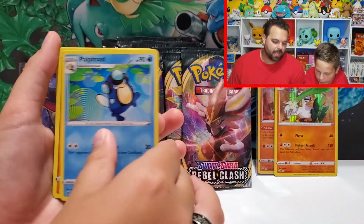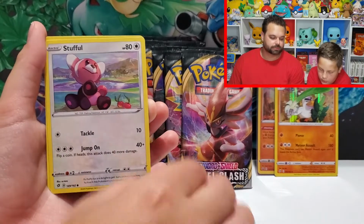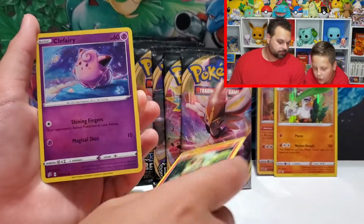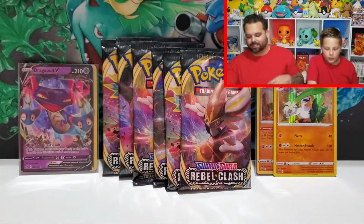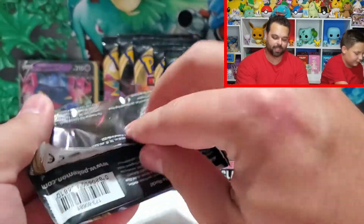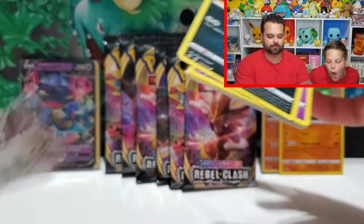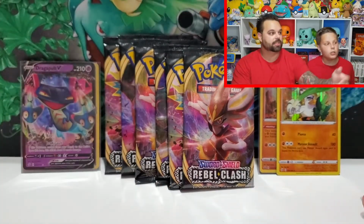Palpitoad. Wartortle. Barboach. Arrokuda. Stufful. Arrokuda. Lotad. Growlithe. Reverse Clefairy. Clefairy and a Cramorant. Why is he rare? Dude, Cramorant is literally the most ridiculous new Pokemon. I can't stand that thing. Like, for real. Alright, come on. I need some love here. I'm stinking up the joint.